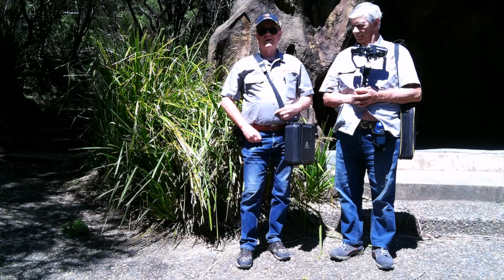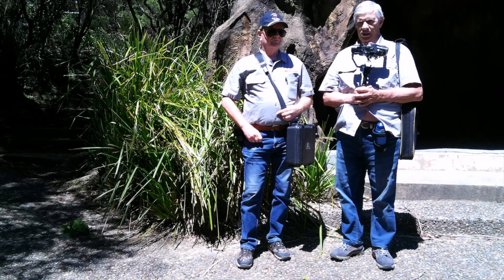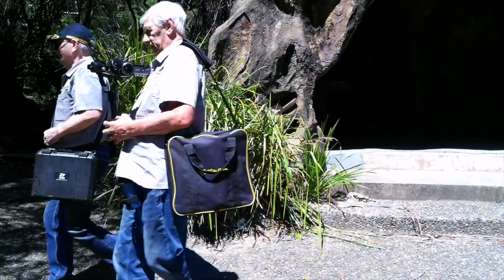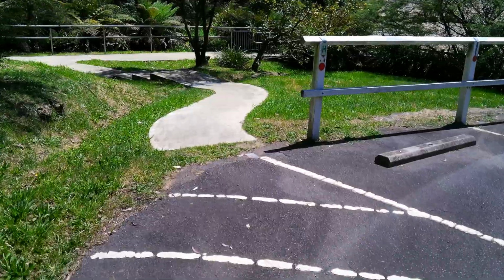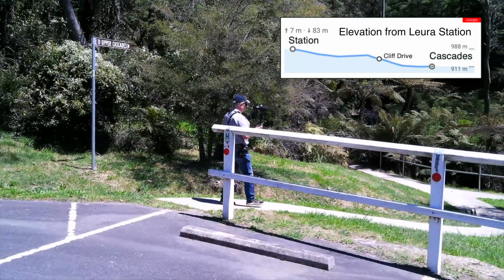As usual, this is another place we've never been to, so it's all new to us. So that makes it exciting. Let's go. Before we leave the car park, let's take a look at the upper Cascade.